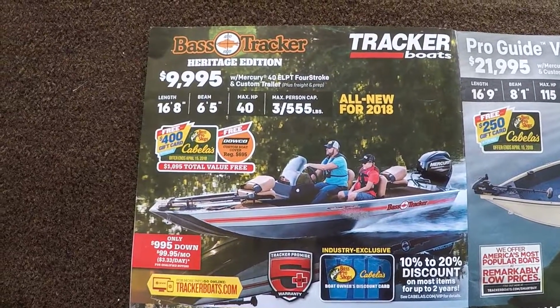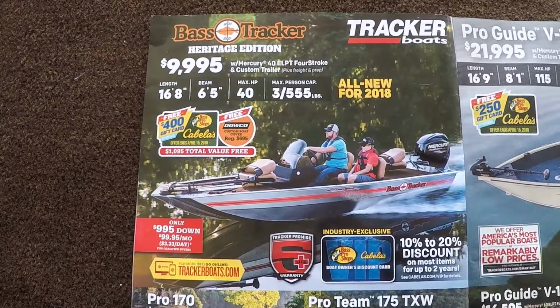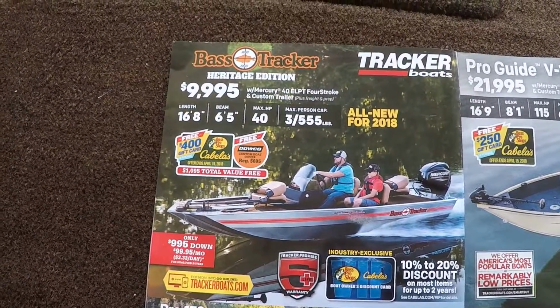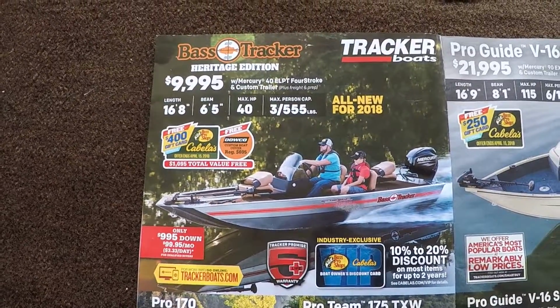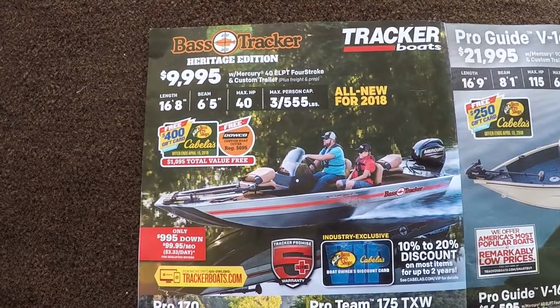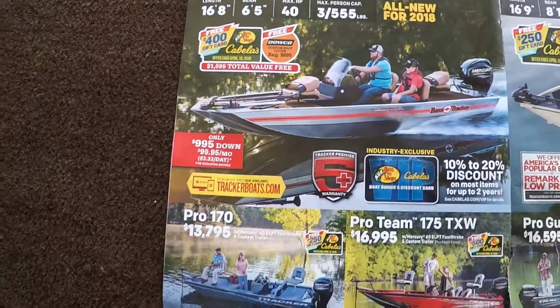Tracker really underestimated the popularity of this boat and sold way more. So they sold a lot more than they counted on selling through the course of 12 months in like less than 3 months. So when they're selling like hotcakes, I guess you got a good product.